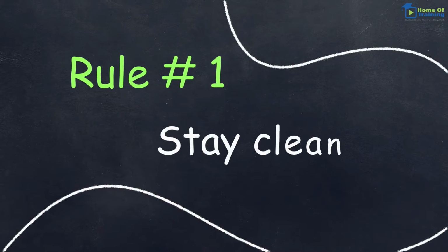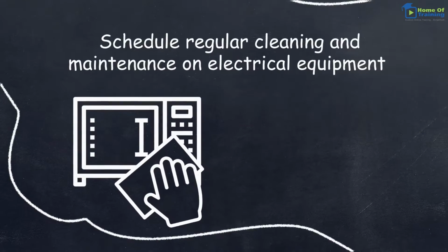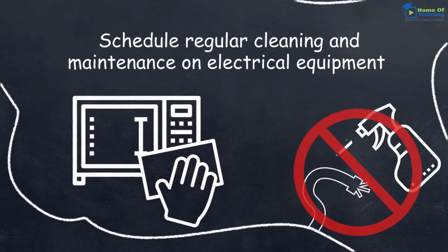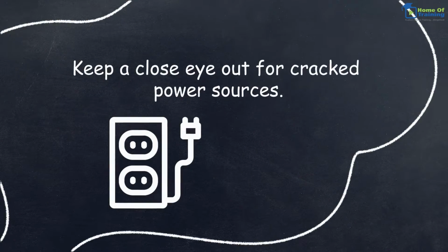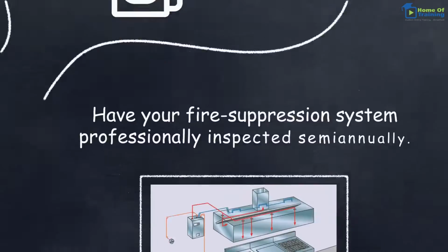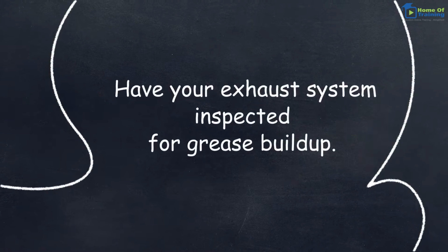Rule number 1. Stay clean. Schedule regular cleaning and maintenance on electrical equipment. Be sure not to spray cleaning agents on any cords. Keep a close eye out for cracked power sources. Have your fire suppression system professionally inspected semi-annually. Have your exhaust system inspected for grease buildup.